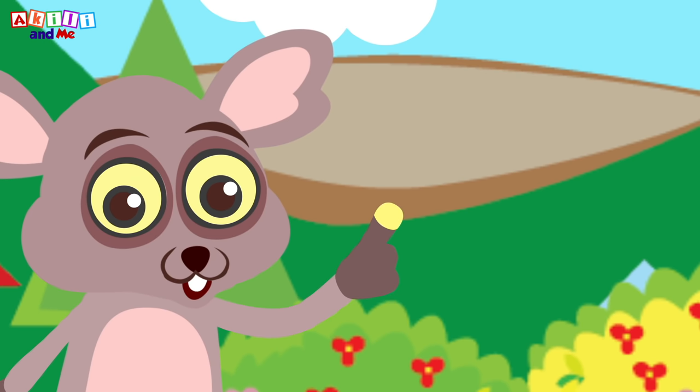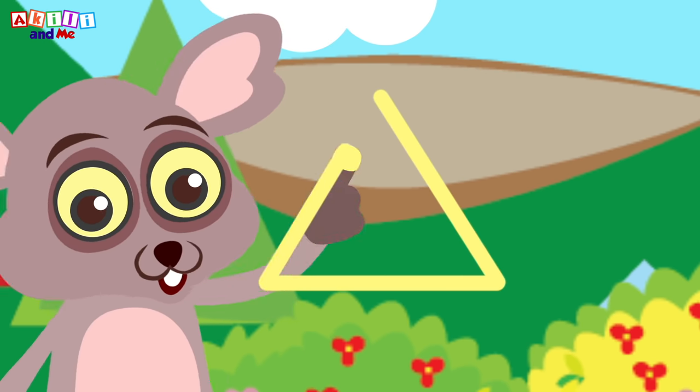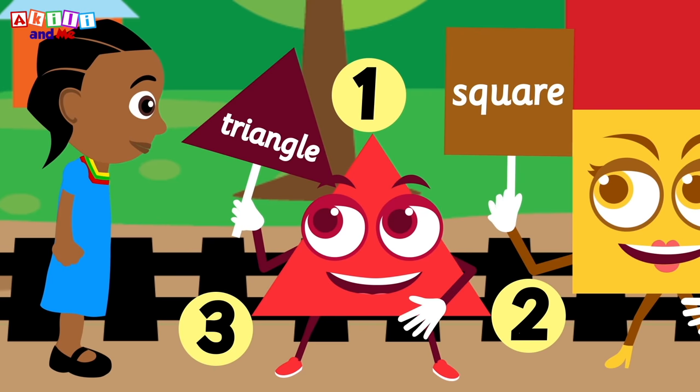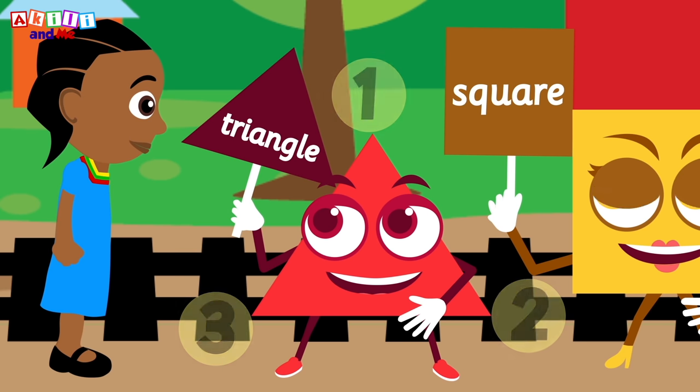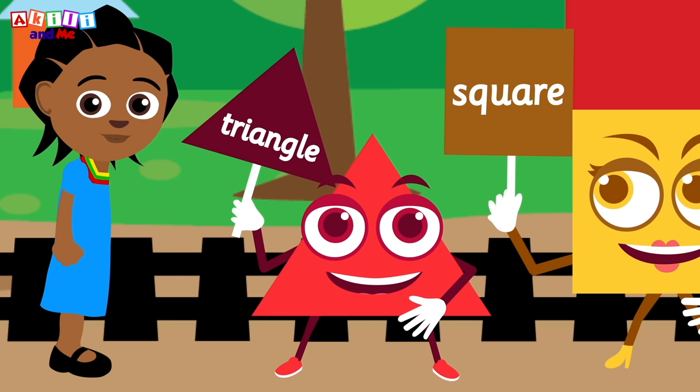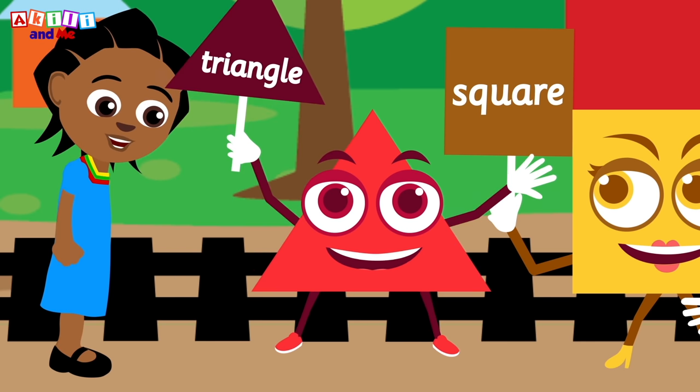Can you tell me what can fit in the next space? It has to have three sides and three pointy corners. One, two, three! So what do you call the shape that has three corners and looks like a samosa? Triangle!